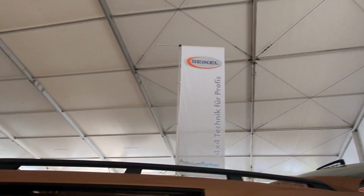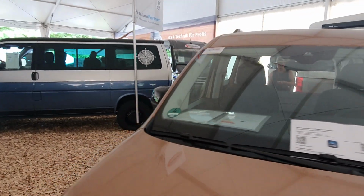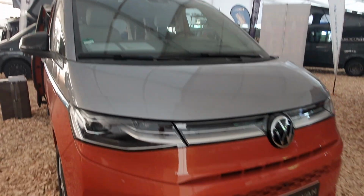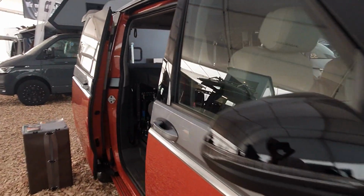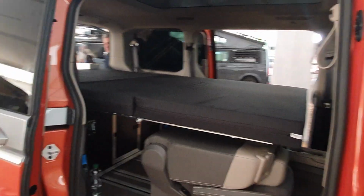Let's have a look at the not so Grand California. This one here comes with a bed at the back and nothing else. Probably got an engine in there. It's got windscreen wipers, tires, and this costs 53,287. And here we have the new multivan, at a cost of 83,737, comes with a bed, two bottles of water.